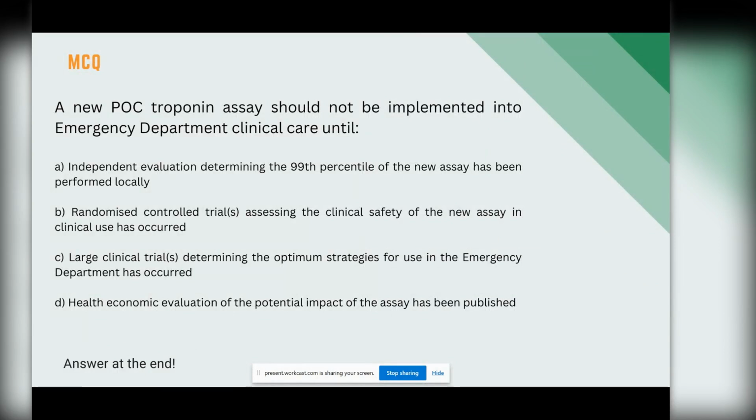I started this presentation with a question about what it takes for us to get a highly sensitive point of care troponin assay into use in your clinical ED. I've put 4 different questions out here. I'm going to get to the answer at the end. First, do you need independent evaluation determining the 99th percentile of the assay that has been performed locally? Second, do you need randomized controlled trials that assess the clinical safety of new assays in clinical use? Third, large clinical trials determining optimum strategies for use in the ED. Or fourth, the health economic evaluation about the potential impact has been published.